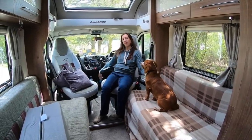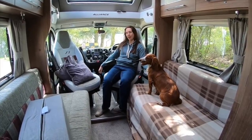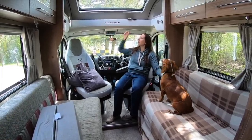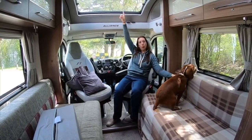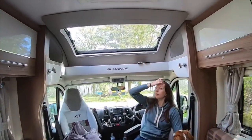It's okay, genius. And what do you think of the cab? Cab's the same as ours. Nice, it's a lovely finish. It's really nice. The little bits that Bailey seem to do very, very well. And the finish is superb.